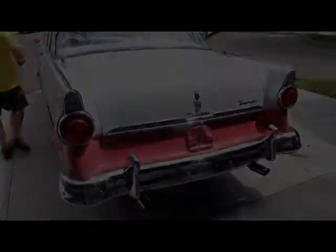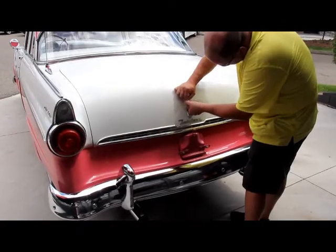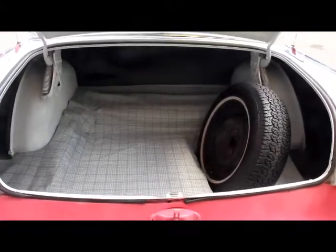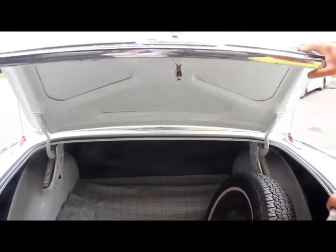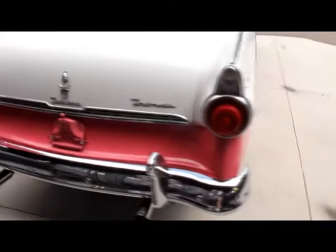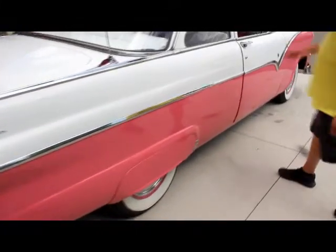Let me grab the keys and we'll pop the trunk on this baby. Let's pop the trunk here. Nice clean trunk in there. Got a mat, spare tire. Underneath side of the trunk's all done. Nice new rubber. Shuts down nice. Looking down the side of the car, it's a nice straight paint job. Really sharp car. This car gets a lot of attention.